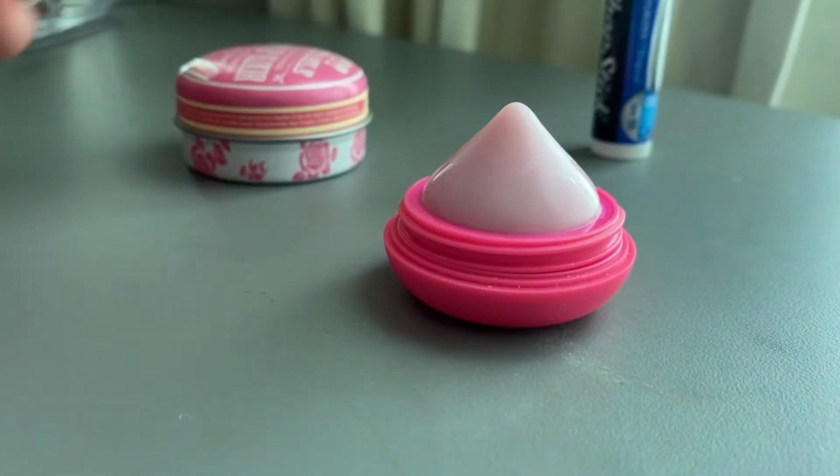It smells like chocolate, but it doesn't taste like anything, which I quite like, because I don't really like lip balm that has that kind of sweet-ish taste. I don't know why. But it smells really nice, and it moisturizes really well. Compared to the chapstick, this one is probably slightly better in terms of how long it moisturizes your lips. Maybe the chapstick is about 20 minutes, and this is about 30 minutes.